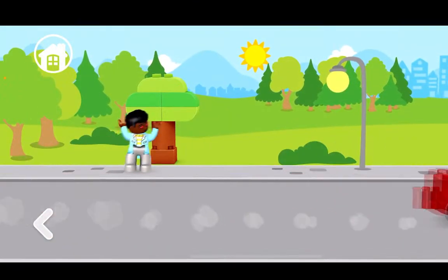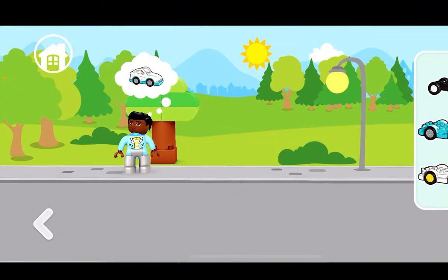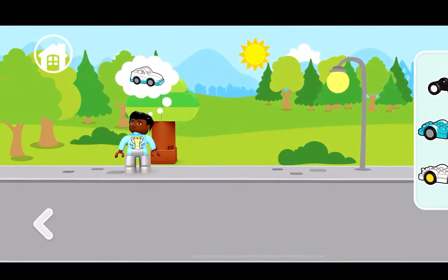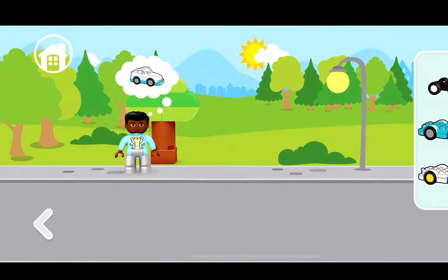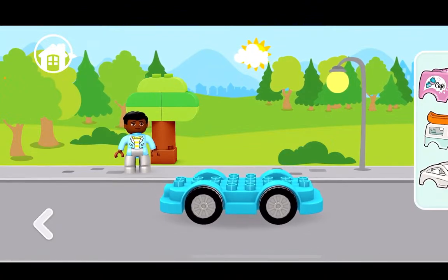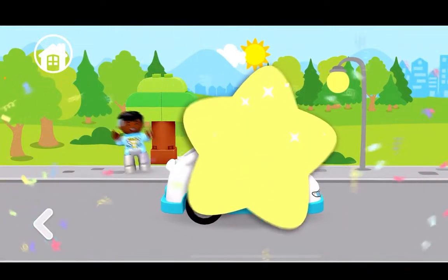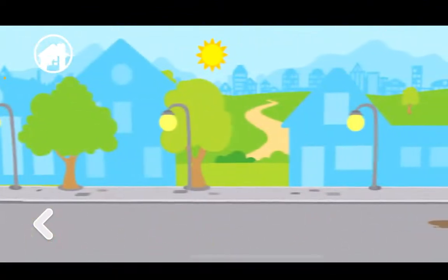Hello, our little friend again. Hello, Martin. Oh, it's a red car going straight ahead. Martin wants a car. Let's create him a car. He wants a blue base with black tires and gray discs. This one. And he wants a white car. Yeah! Martin is so happy. And he goes straight ahead.